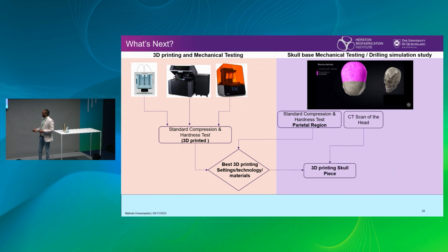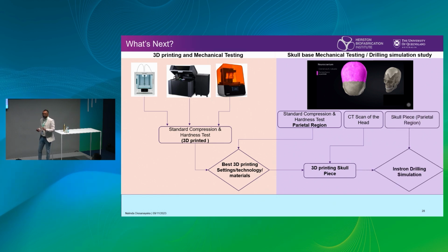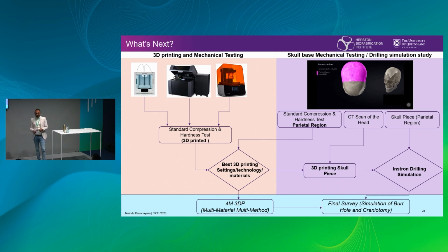And also I'm going to use the CT scan of the head and 3D print it after filtering, with the best 3D printed settings and materials. And then I'm going to do the instrument drilling solution to make the best 3D printed setting and material comparable. And very soon, maybe early next year, I'm going to do the final simulation, the final survey with the neurosurgeons. Maybe I have to go with a combination of two different 3D printing methods, like a multi-material, multi-method technology. That's how the industry is going in the next stage.